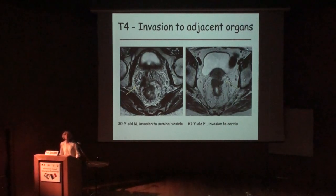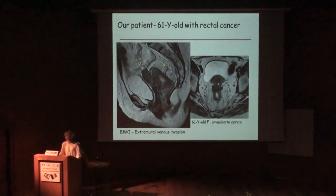So this is one of our youngest patients. We are starting to see younger and younger adults with colorectal cancer, and they come with very extensive disease. Look, this is a 30-year-old guy who comes in with a huge rectal cancer, lymph nodes, and what's worse, it is invasive to the right seminal vesicle. We saw in the previous lecture that the seminal vesicles are high T2, so you see that low intermediate T2 means cancer infiltrating the seminal vesicle. And this is our 61-year-old lady who came in with rectal cancer, and this is invading the cervix. So let's go on with that lady with the cervical invasion.